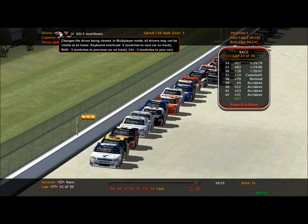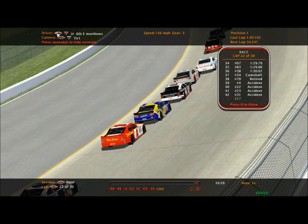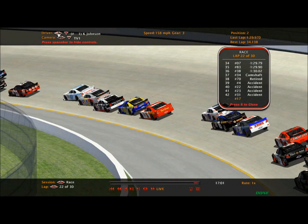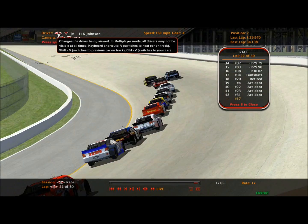So here we go, the green flag. Who will win it? Got to be very frustrated right now. That's Eric Matthews. He was having trouble getting by Jack Richards. Think what he's got to do now, having to get by these 6 race cars who are on the tail end of the lead lap.